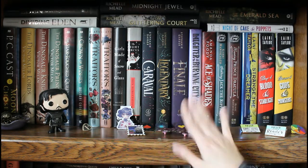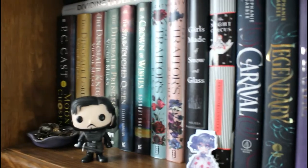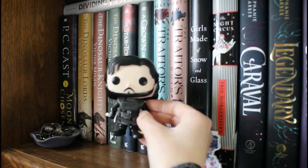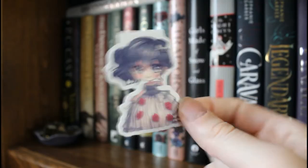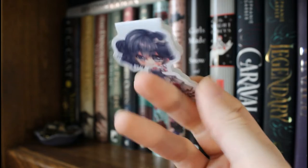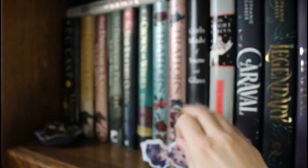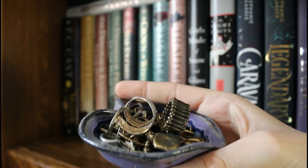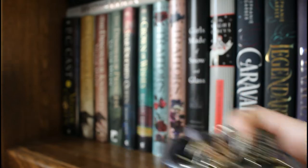So let me move these pins aside. Sorry, I didn't want to be in the sunlight, so I just tilt this over right now. So here we have Jon Snow. Then we have art. I don't think this is from Carve. I don't remember this dress's description, so I think it's from The Night Circus. And I have these rings and some earrings.